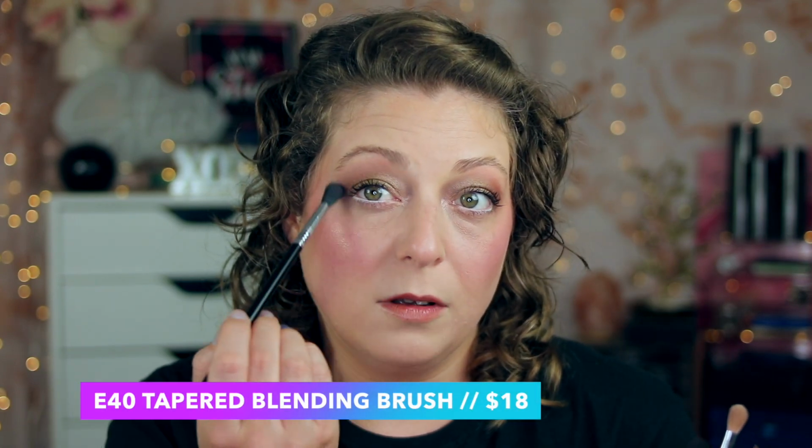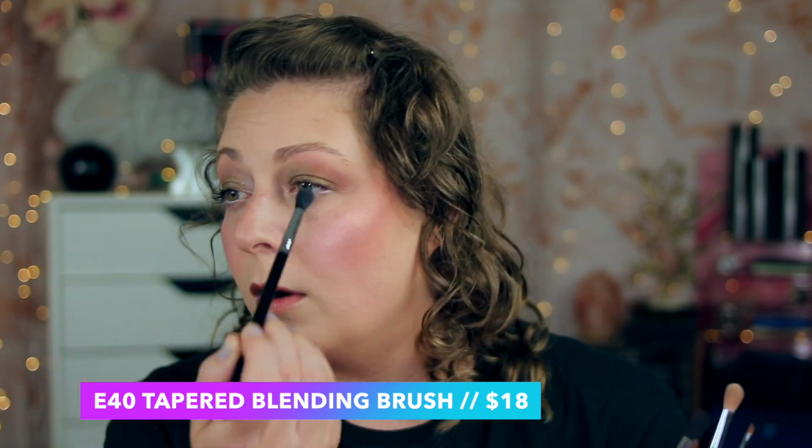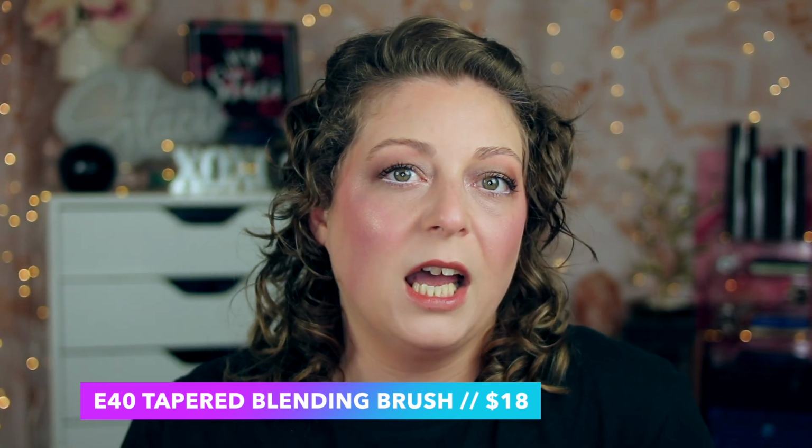Now I have some blending brushes that I absolutely love to blow out the crease, and my favorite one would actually be the E40 because this one's very, very flexible and it really blends out product so nicely in the crease. It's one of those brushes where you can just diffuse the product and it looks gorgeous on the eyes, and I love the E40. Then I also have the E38.